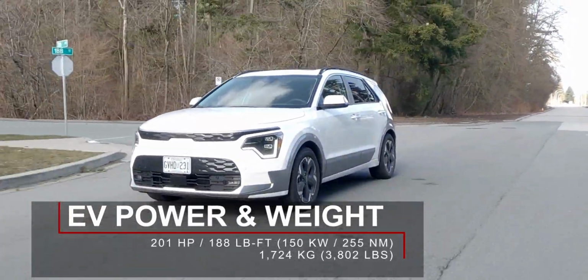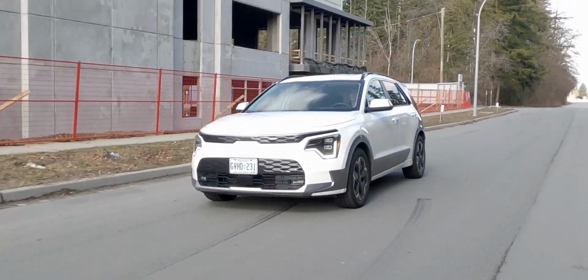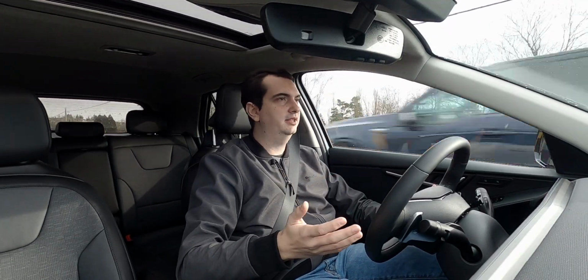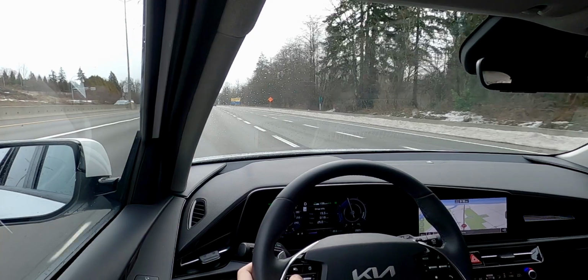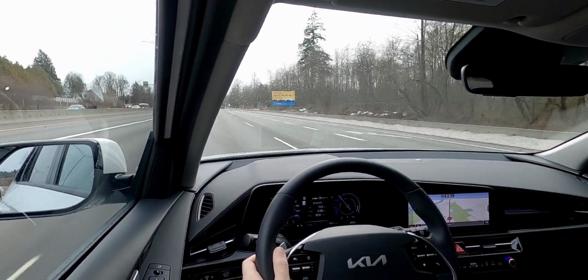Now obviously that isn't a whole lot of power. 0 to 100 kilometers an hour takes a little over 7 seconds, but because it is electric, the torque is instant. So as soon as you put your foot down, the car immediately reacts. After you reach about 110, 120-ish kilometers an hour, the acceleration does start to slow down and taper off, but that's still plenty of speed.